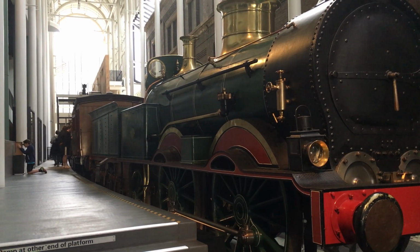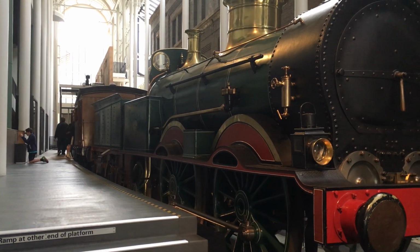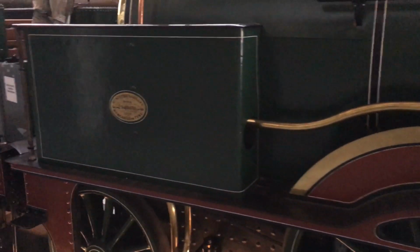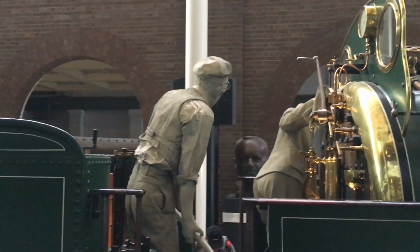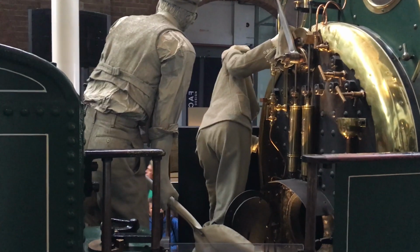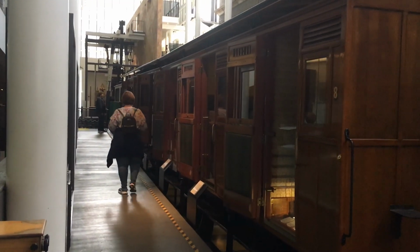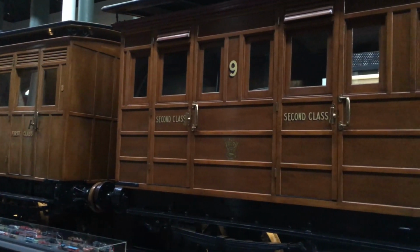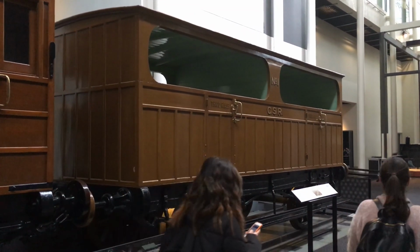This is locomotive number 1, and it was the first train to run in New South Wales back in 1855. It's amazing they can restore these back to the original. Kind of looks like the Hogwarts Express. So the first car is first class, second class, and third class.